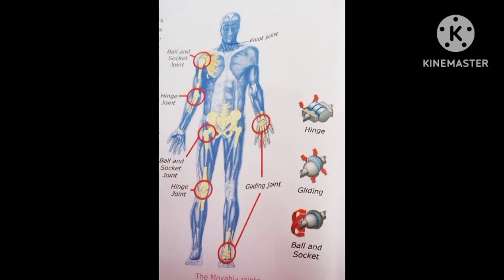Now we will learn about gliding joints. The gliding joints permit only a very slight movement. These joints help to bend forward and backward and also to twist and turn. These joints are found between the two vertebrae in the backbone, and in the wrist and ankle.